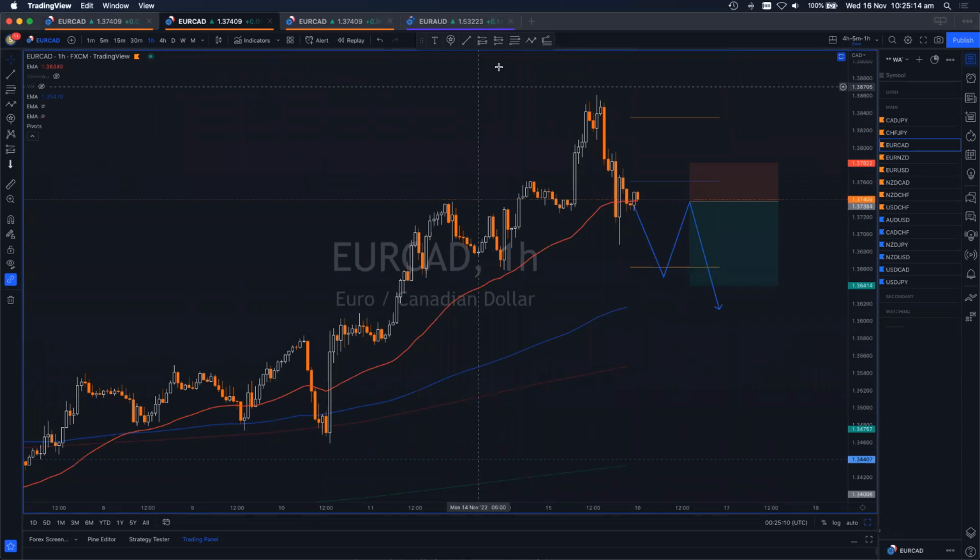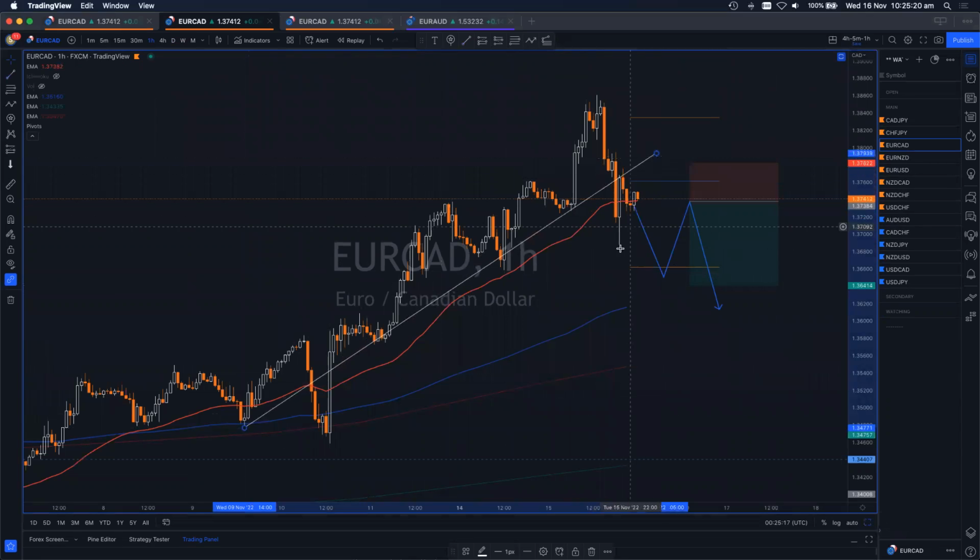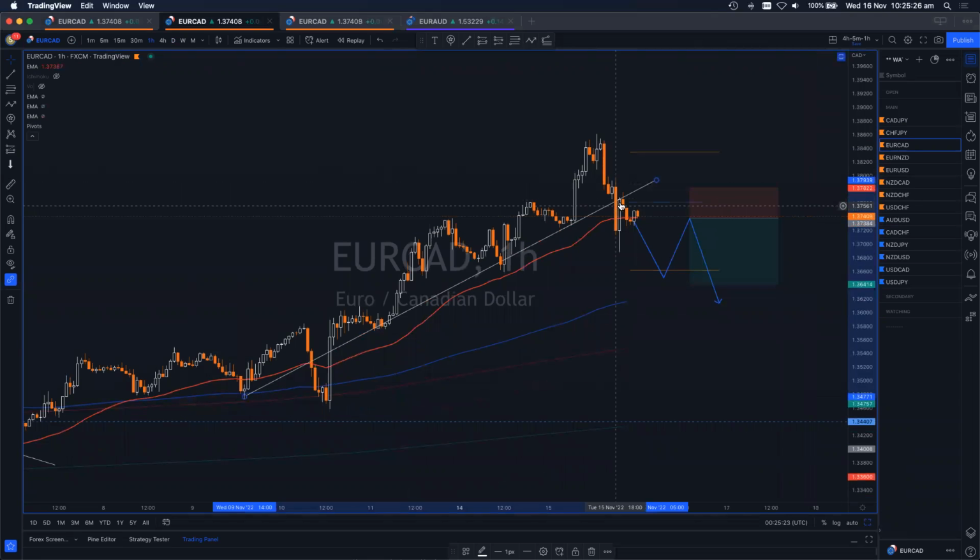Where would your entry be? Maybe the entry's already gone. Maybe there was an entry about here somewhere. Looks like when you broke this trend line here, it's exploded to the downside. So entry would be down here, or it could have been up here. So probably missed that SBO, but we're still looking good for a potential IBO.